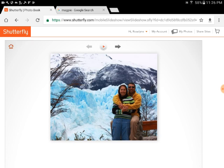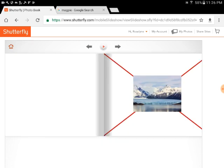But well, we'll keep going with the pictures here. And I am not sure why there's a red X in the background of this page. It didn't get printed out that way. It's just white background and the picture. But here's another view of the Glaciar Perito Moreno.